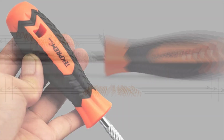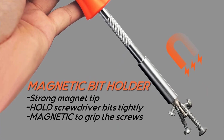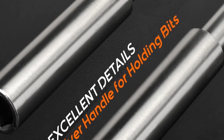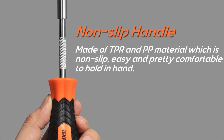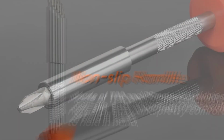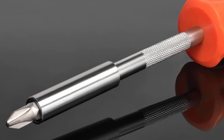The strong magnet tip can hold both bits and screws, making it convenient for different repairs. The non-slip handle is comfortable to hold and ensures a secure grip while in use. The 190 mm length is perfect for reaching deep and hard-to-reach areas. This screwdriver bit holder is a must-have for anyone holding bits.